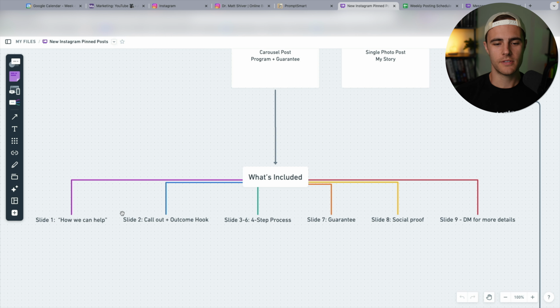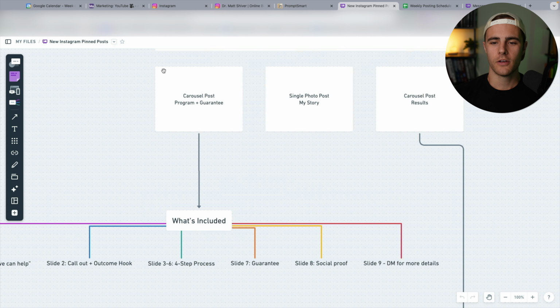All right. But I encourage you to do the same, right? So who do you help? What do you help them do? What's like the big outcome? How do you get there? 3 to 5 steps. Do you have a guarantee that sweetens up the deal? And then DM for details. All right. With optional social proof. Okay. So that's the second carousel or second pin post.